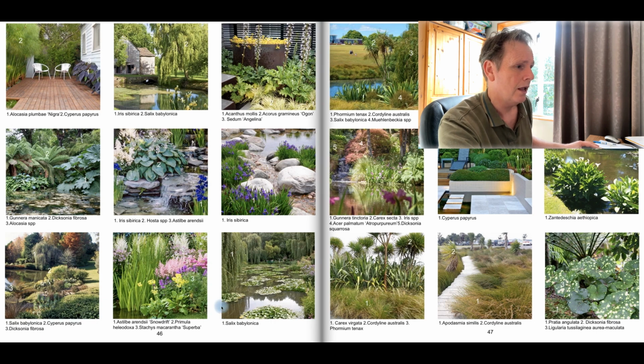Okay, that's that one. And then we've got this here. This almost looks like Mono's garden a little bit. I'm not sure if it is, but it looks kind of similar to his garden. We've got water lilies obviously growing in the water, and we've got these weeping willows that look just absolutely fantastic near a big pond feature.